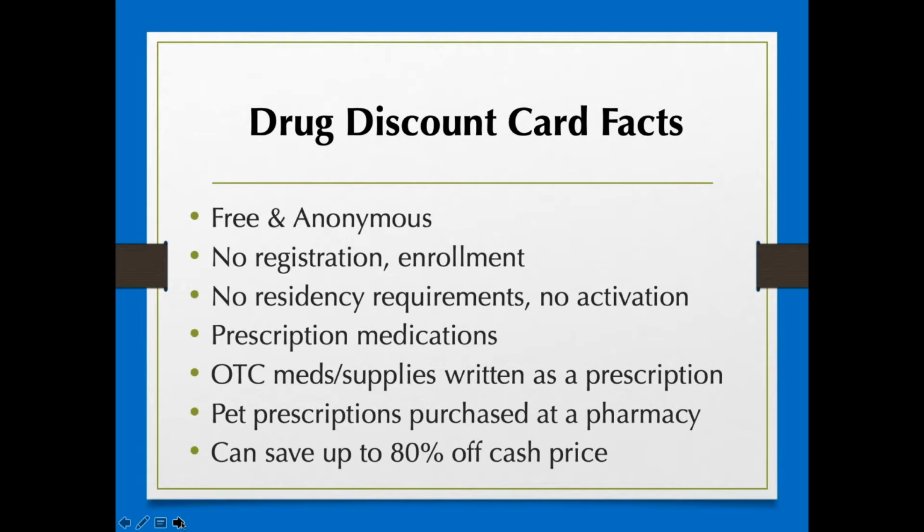A couple of other facts. Of course, not every drug or product will be discounted.